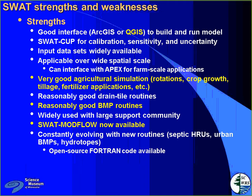There is this SWAT-MODFLOW linkage now. Ryan Bailey out of Colorado State has done this within the last year. He's a very bright young man, very motivated, and I'm sure he'll continue this. The Koreans did this about 10 years ago, and it kind of fell off the radar screen. I'm not sure quite what happened in their version, but now that we have a USA version with an up-and-coming researcher, I think it'll be maintained, and that should be a very useful combination.